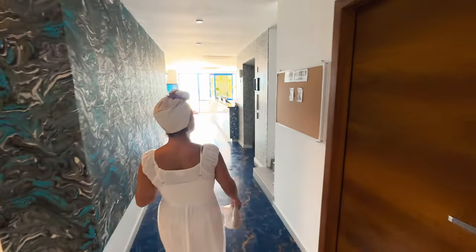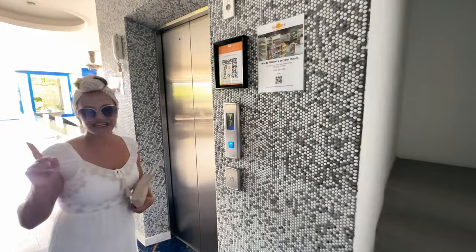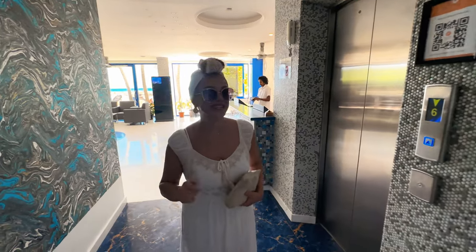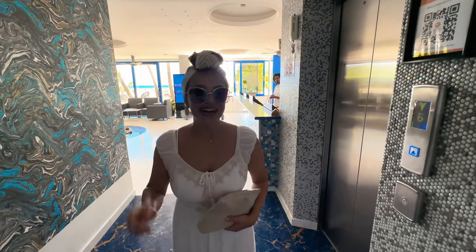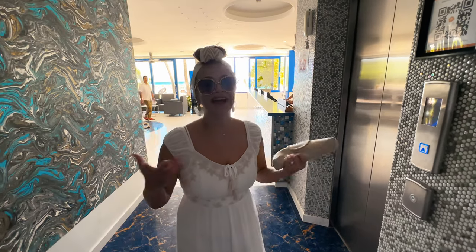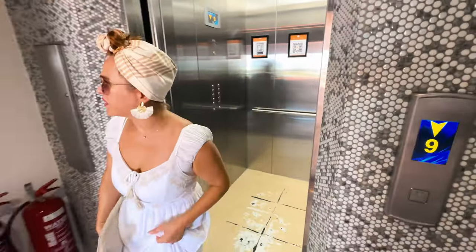To go to the pool upstairs, we need to take the elevator next to the reception desk. At the moment, I think this is the tallest hotel. They are building another one, which we see is going to be even taller. But at the moment, this is the tallest, nine floors. And they have a beautiful infinity pool. So we'll see you upstairs. And we are now on the ninth floor.